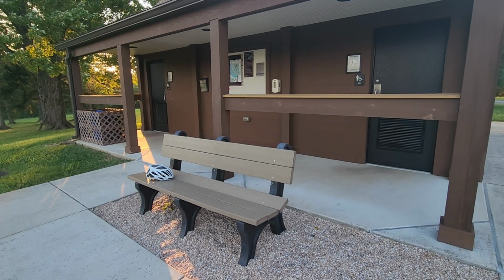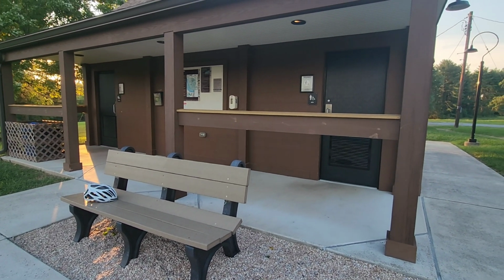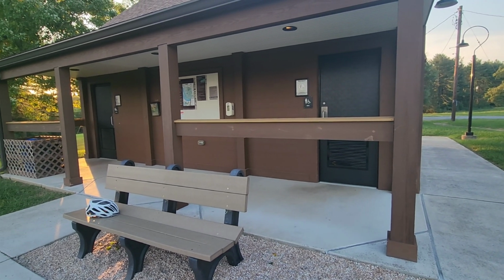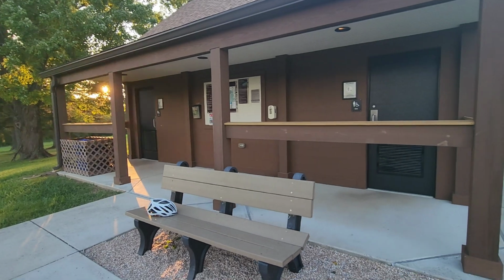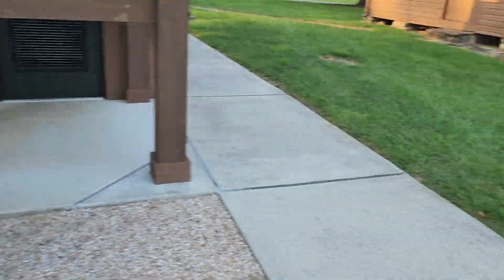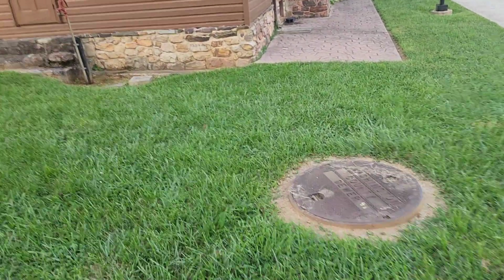So where's my bike? It's inside. The outlet's not working right, so I'm using the one inside. Recharge the battery a little bit. Here's an outside hydrant, faucet.